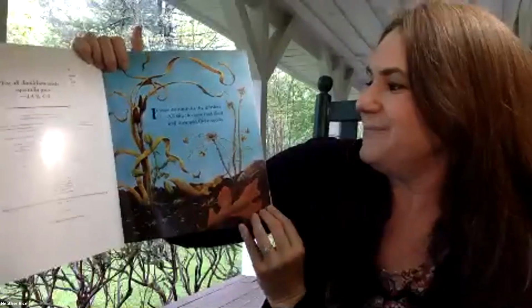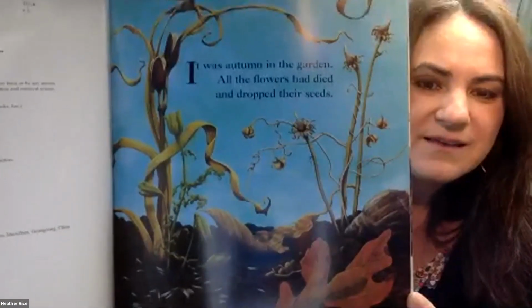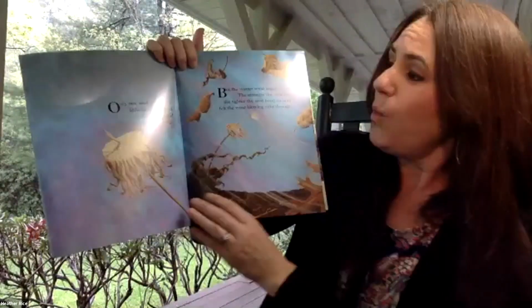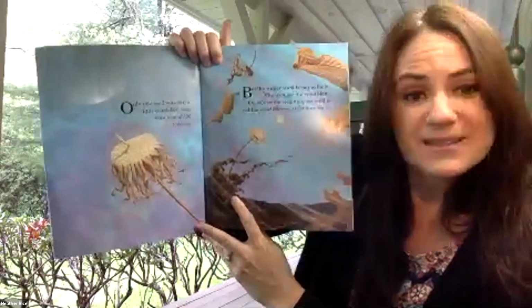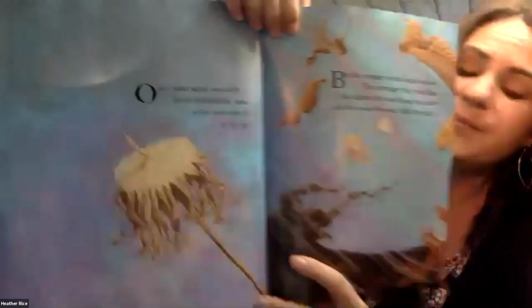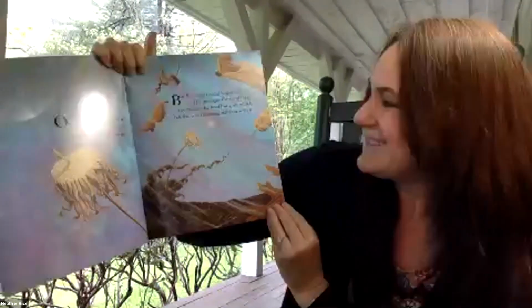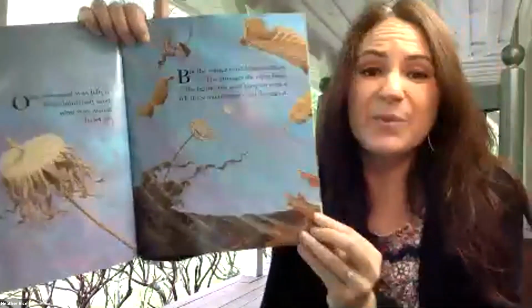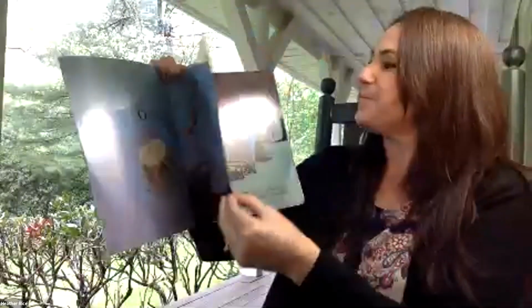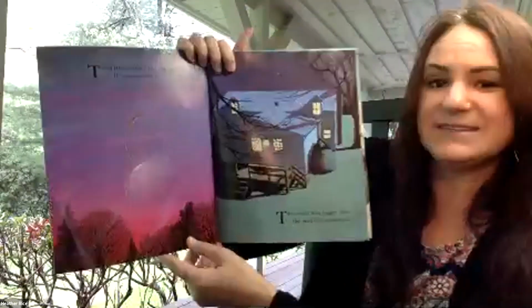It was autumn in the garden. All of the flowers had died and dropped their seeds. Only one seed was left, a little dandelion seed who was afraid to let go. But the winter wind began to blow. The stronger the wind blew, the tighter the seed hung on until it felt the wind blow right through it. Then the seed left the garden behind. It became part of the wind and it was carried away.